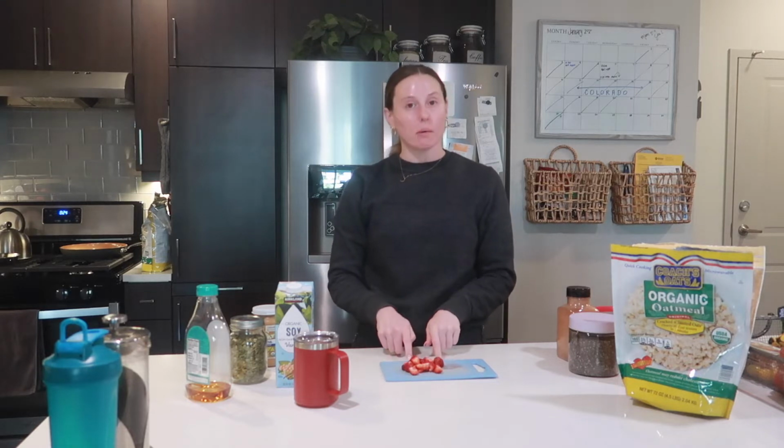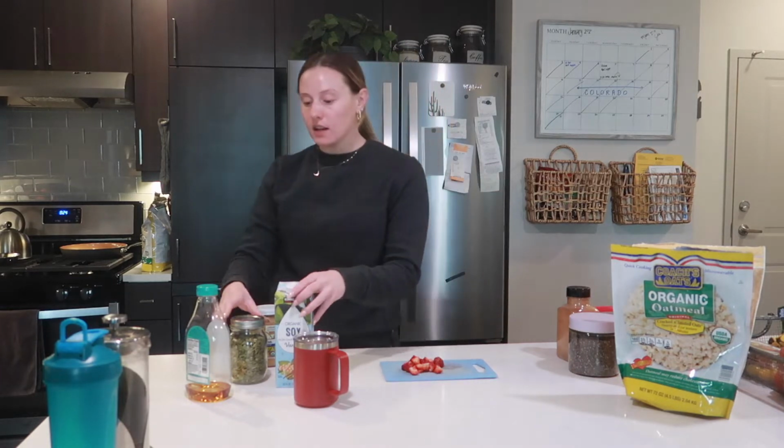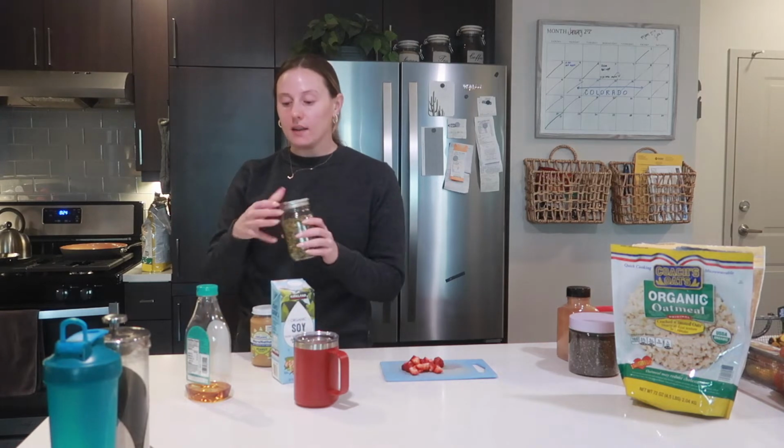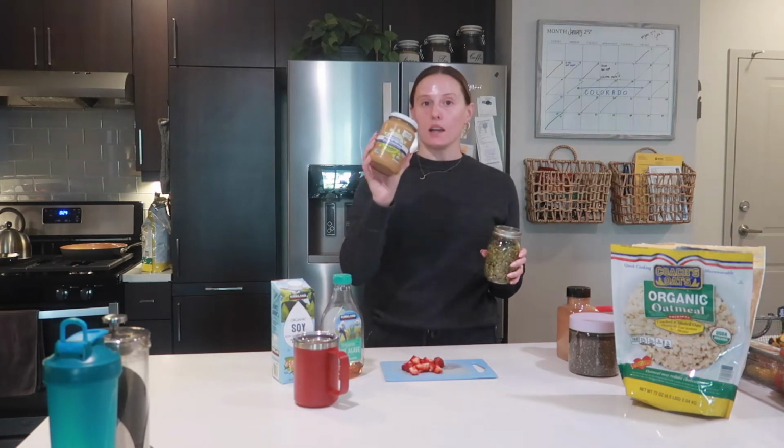Right now I have strawberries, but I usually do a mix of strawberries or blueberries and blackberries. I think strawberries taste the best. And then I'll add a little bit more milk if I need it and top it with organic blue agave nectar, some raw pumpkin seeds, and a big scoop of organic peanut butter.